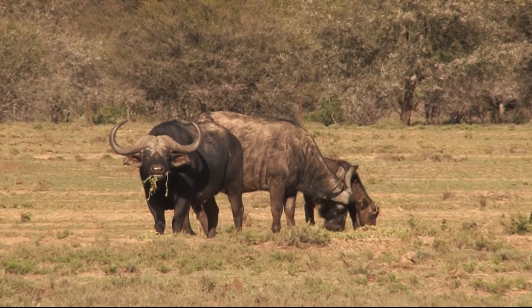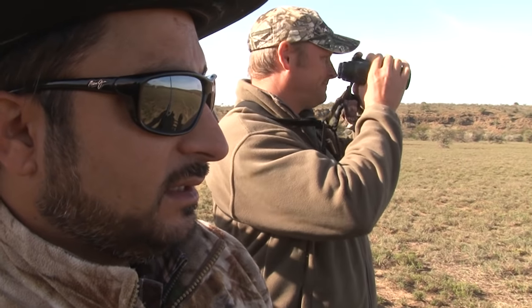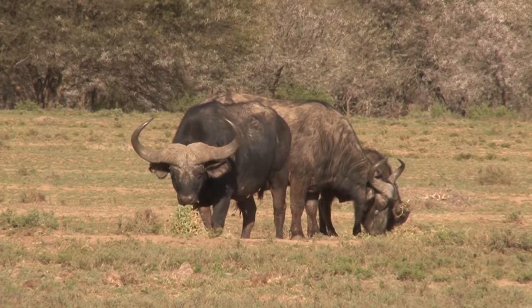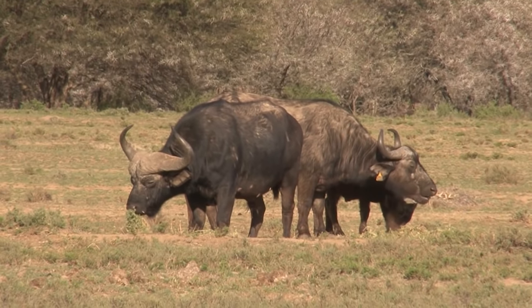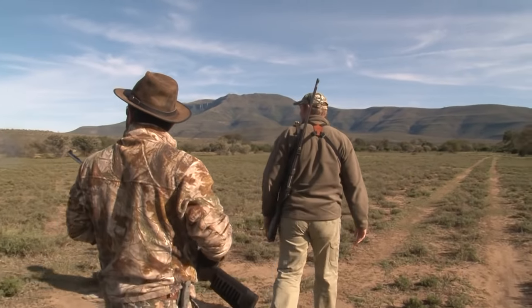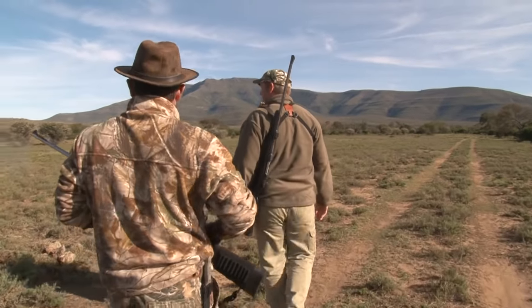I just saw a monster bull, probably the biggest one in the area. A really, really nice bull. I'm gonna take a shot at him. But there's some animals behind it, so we're waiting for a clear shot. And gonna move around a bit and see how it goes.